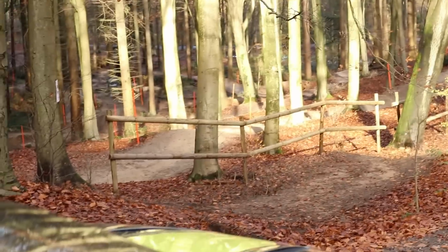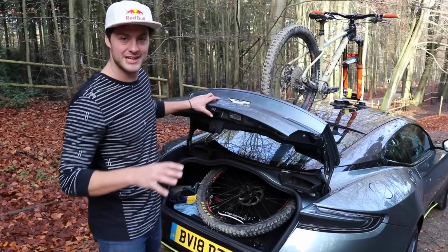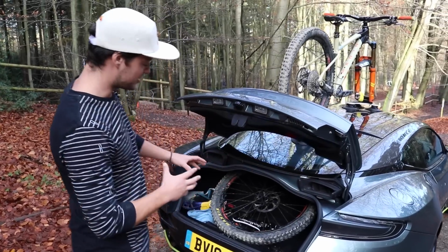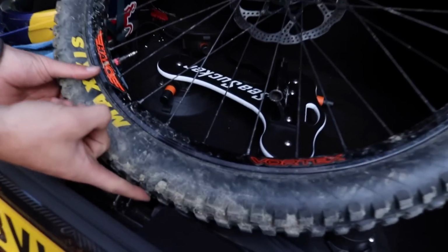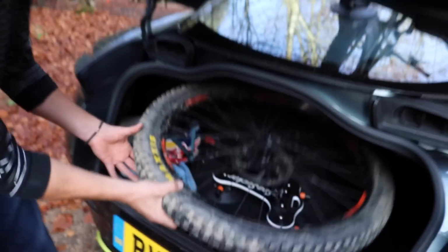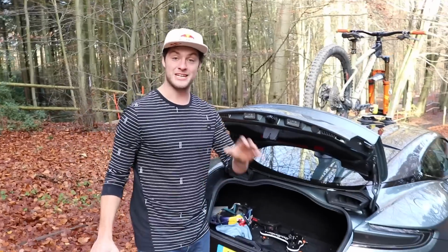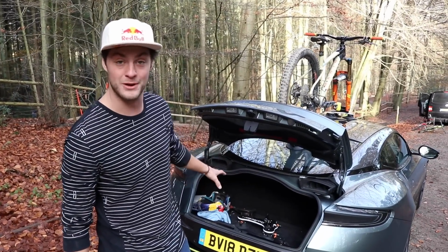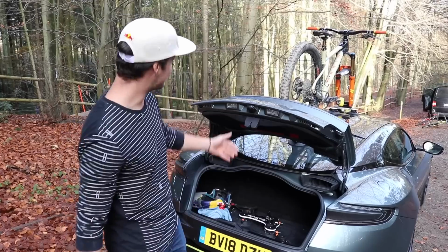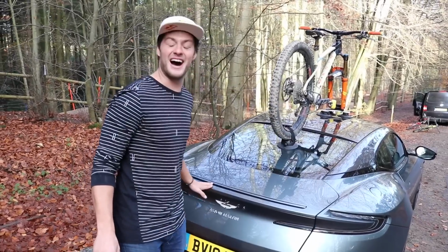Biking is happening right there. All the engineers at Aston Martin have got together and designed the boot to exactly fit a 27.5-inch front wheel, to the millimetre, in there like that. That's the first priority. When they designed this car, they said, let's make sure a mountain bike wheel fits in the boot and we'll move forward from there. So they've done that. Thank you very much.